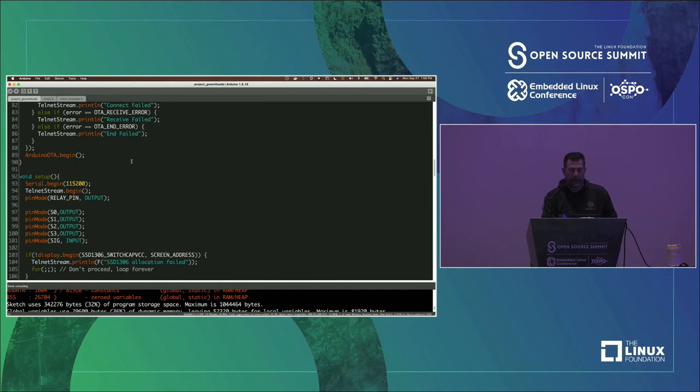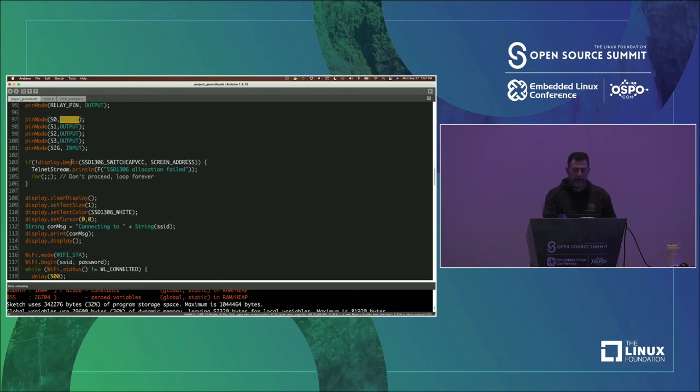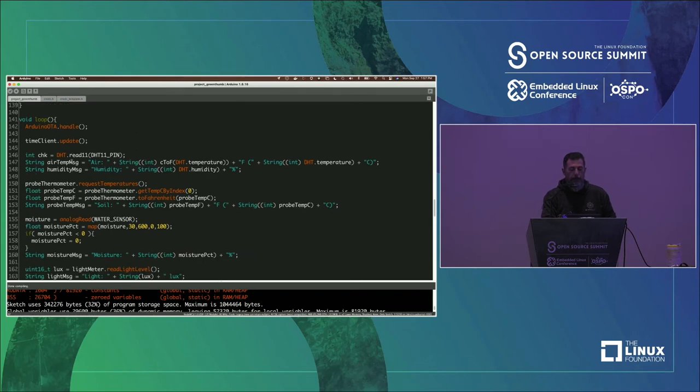So skipping past some of this other code, if we come down to my setup method, essentially what I do here is initialize the pins on the board, and in this case I tell it what pins to use for what purpose. So for example, pin S0 I want to use as an output pin, meaning in this case, I think that goes along with my monitor, so it's an output. It's something that I'm producing from the board. Input pins are pins that are used for inputs, things like sensors and other devices that you can connect that input data into the system. I set up my display, I initialize my Wi-Fi connection, and then we come down here to the loop function. And this is where the cool things happen.